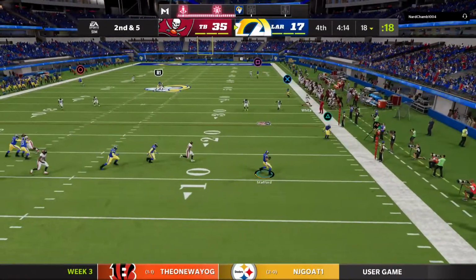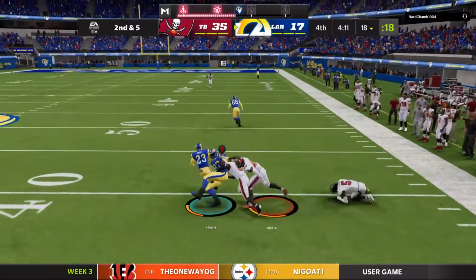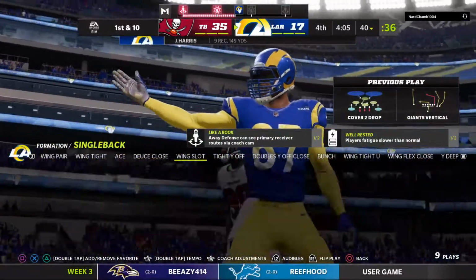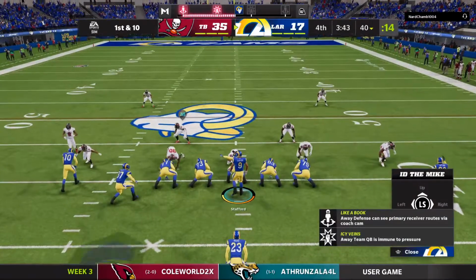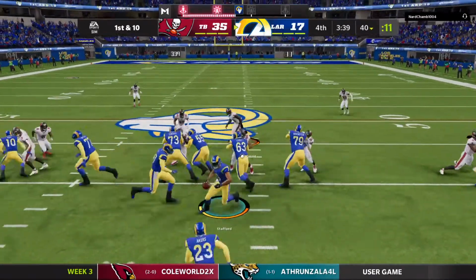Eluding the pressure right. And he's got his target, Harris. And he'll be corralled well upfield right around the 40-yard line. 22 yards there, a first down. First and 10 at the 40-yard line.